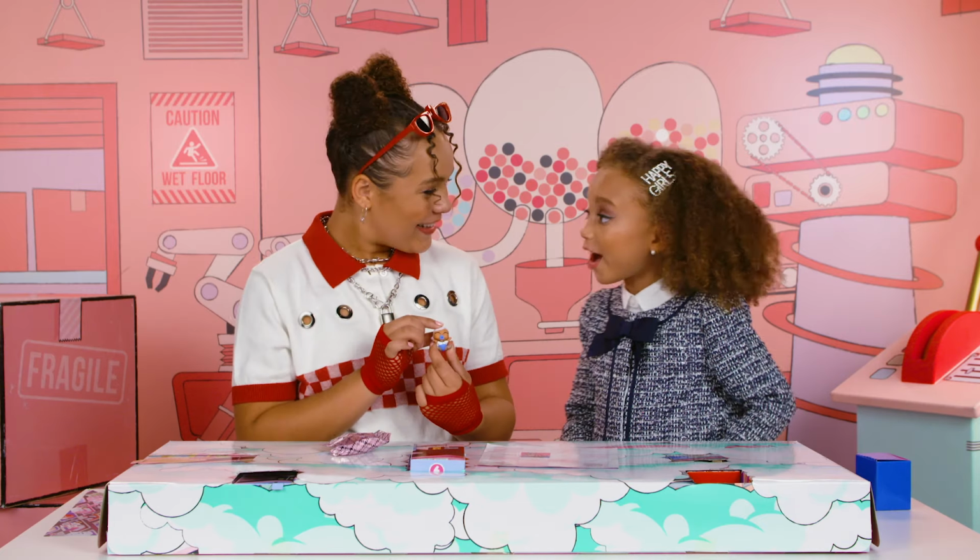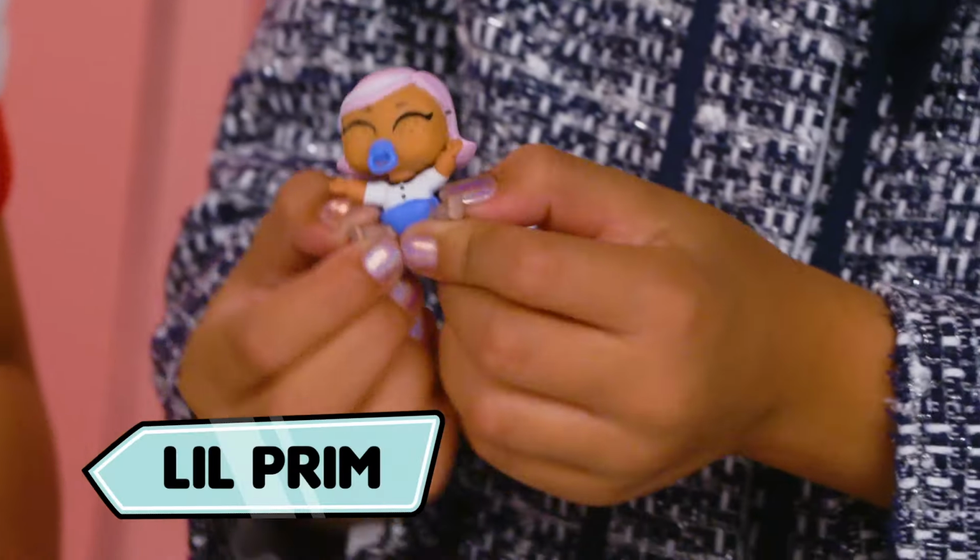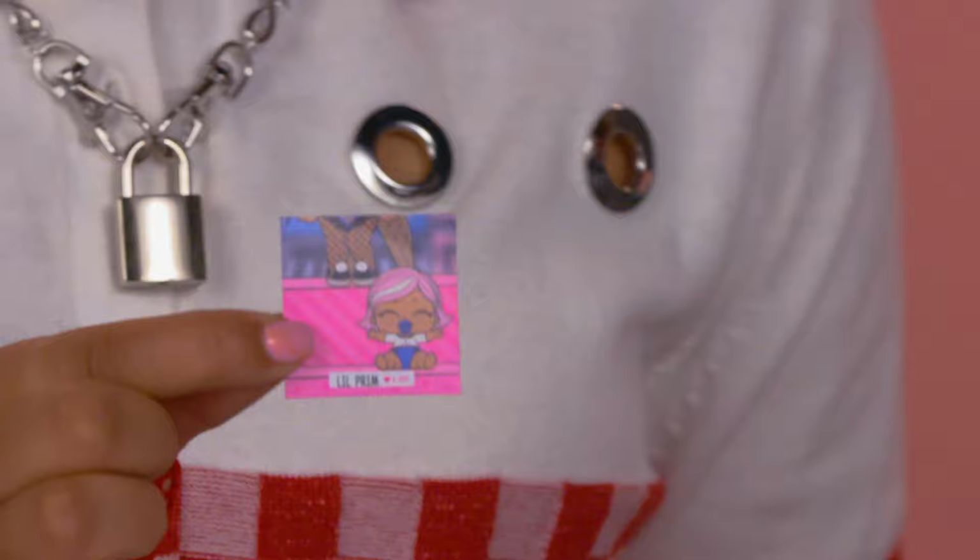OMG, it's a new character. Her name is Lil Prim. She's so cute. I love her little freckles. Look, she comes with a sticker to add to the family portrait.